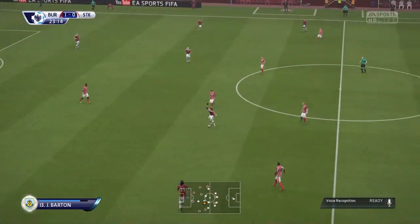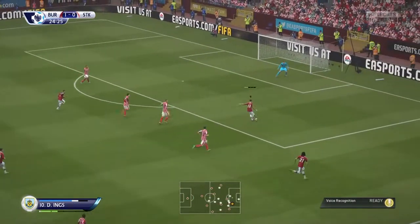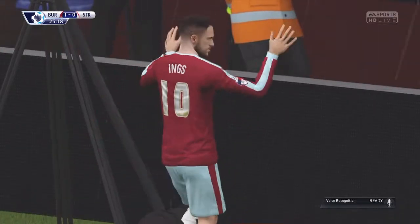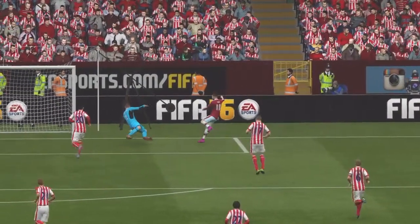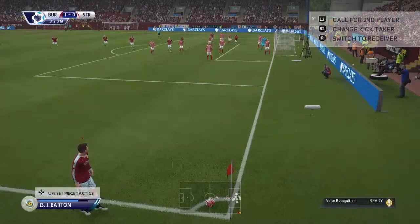Scott Dann. Joey Barton. Danny Ings. And he's through this time. Ings! Good save, Butland. Ings again. Good save again by Butland. Well, Burnley here asking a lot of questions, and Jack Butland, beaten only by Dwight Gale, is answering all the questions.